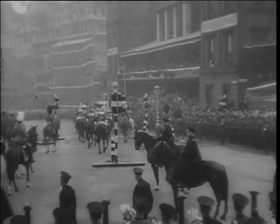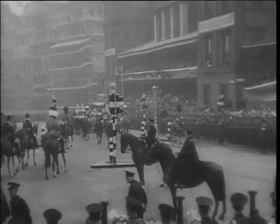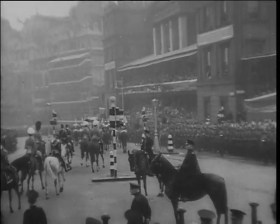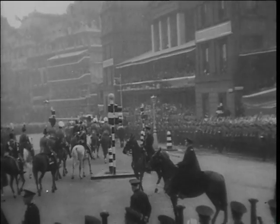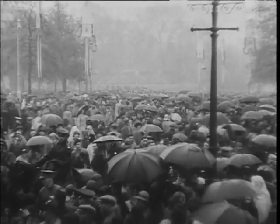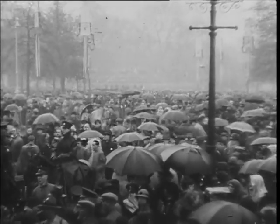Two royal dukes, the Duke of Gloucester and the Duke of Kent, and the sovereign's escort and the end of the procession on their way to Buckingham Palace. And with one last glimpse of the happy, excited crowd, raining though it may be, we end our adventure of televising the coronation procession.